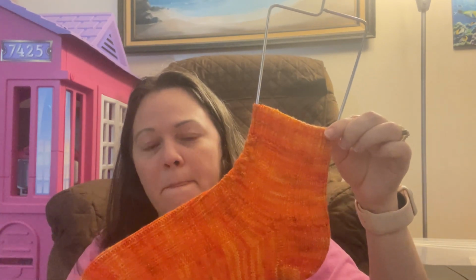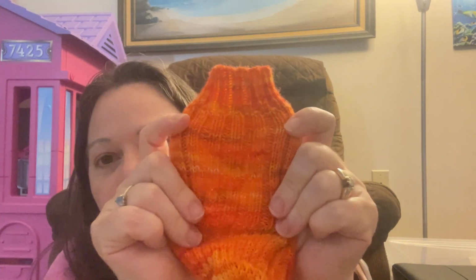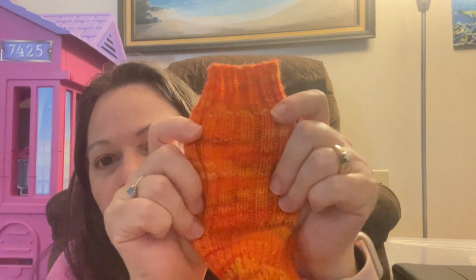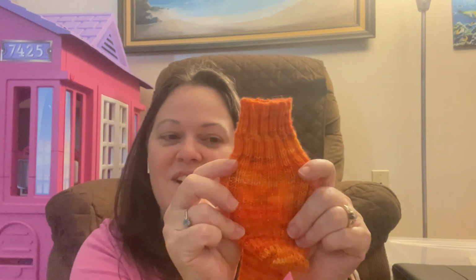So again, I believe it was 15 rounds on the cuff, which looks like it was a twisted rib. And then for the leg, I did 3 of the crisscross patterns, but then on the back of the leg, it is a rib pattern. So it is really stretchy, very nice. I've never had a ribbed sock before, but this is really nice. And I thought, I can't be doing this right. Look how tiny it is, but it stretches very nicely.